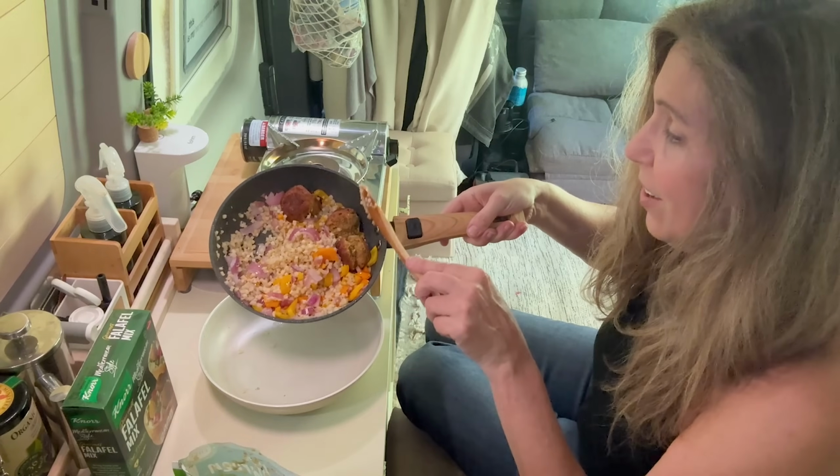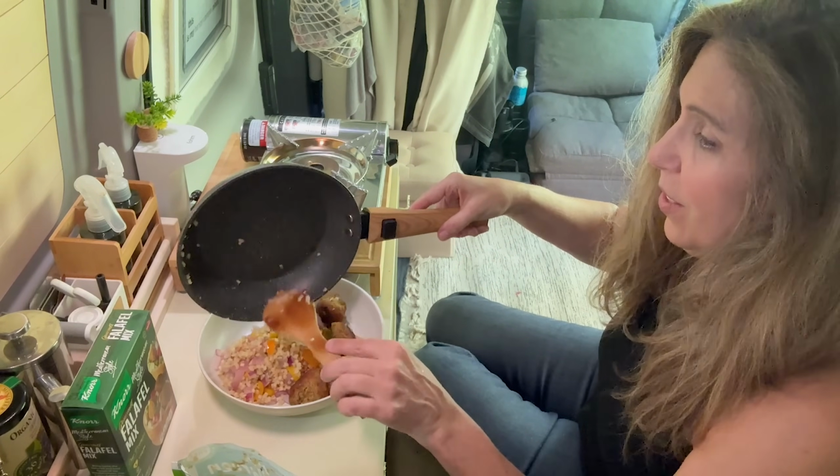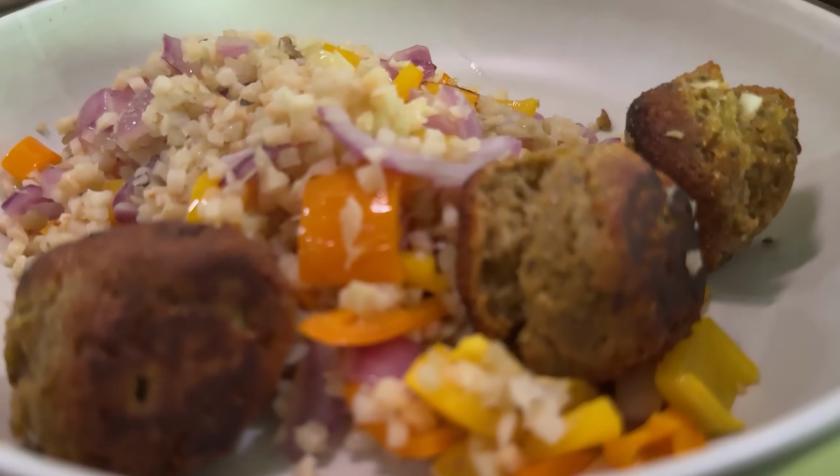Oh. Smells so delicious, you guys. I can't wait to eat it. Yummy, yummy, yummy. So that is how I do it. I eat most of my cooked meals this way. I occasionally go out with friends to restaurants and cook outside because I do enjoy cooking outside. But I just wanted to show you that it is possible with a small butane stove to cook very delicious and nutritious meals wherever you are.